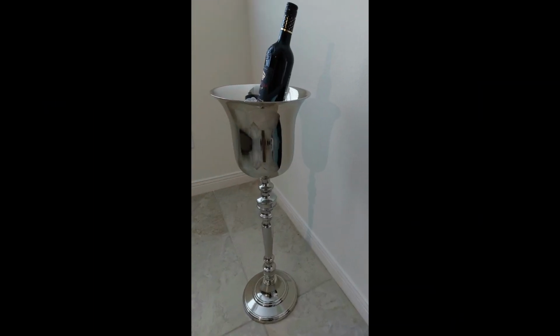You guys, this silver champagne bucket stand is absolutely gorgeous. It's perfect for when I entertain my guests, and it's close at hand for my dinner parties whenever I want to serve my guests their favorite cold beverage. And it definitely adds that stylish and lavish look I'm going for.